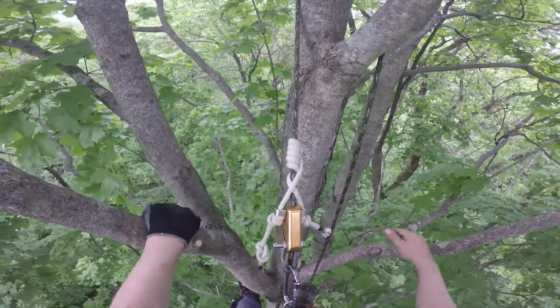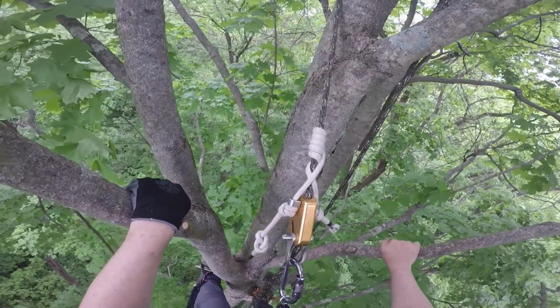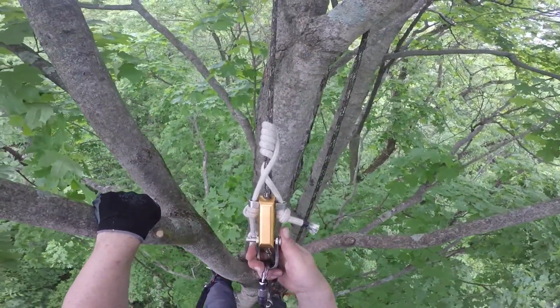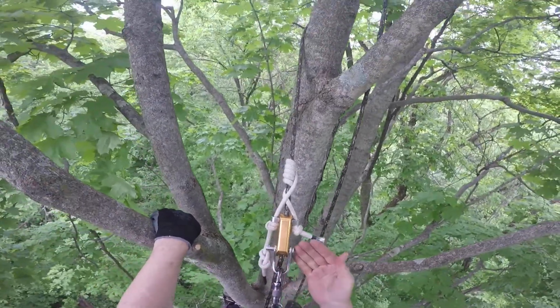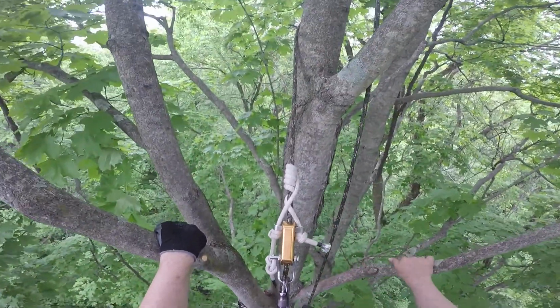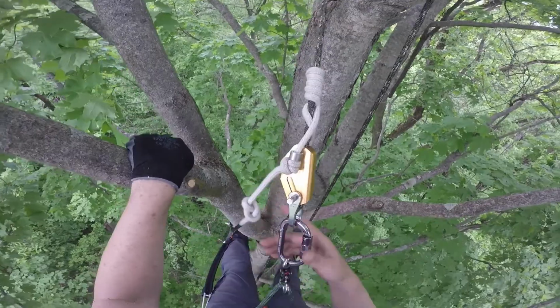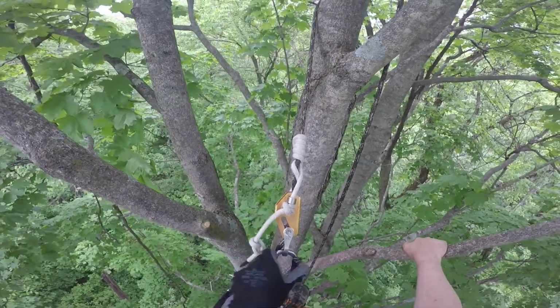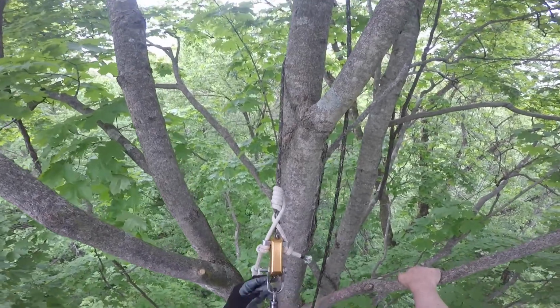So if anybody has the Hitchhiker X, I'm interested in seeing how you actually attach it to your harness. Are you actually using the shackle to attach it to a ring or a swivel? Or are you using something like me, where you're using a connector to speed up the process a little bit? Let me know.